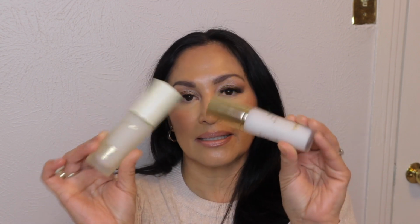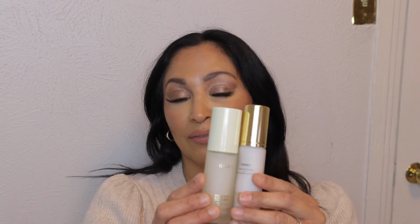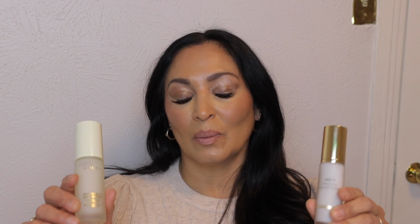I do like to use this on the center of my face, but I've used it all over, especially with that Makeup Forever HD Skin Foundation. I actually just used the Gucci primer and it worked really well with that. But sometimes I will use these two together. I'll use this on my T-zone and then this everywhere else, and they function together very well. So I've really been loving both of these primers. I think going into the summer months, these are going to be my go-to for those days.